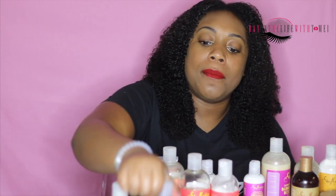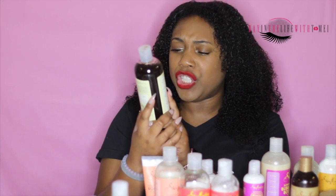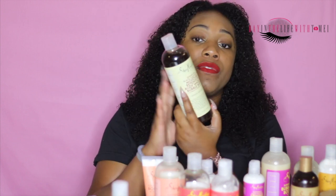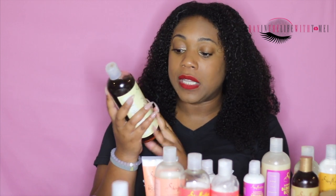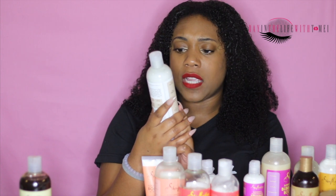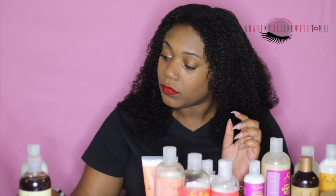And then I picked up the Jamaican Black Castor Oil Moisture Retention Body Wash and Bubble Bath with vanilla extract. This is for rough, dry, ashy skin. No shade, but my husband can probably benefit from this. Okay? And then also, I got the 100% Virgin Coconut Oil Lotion.